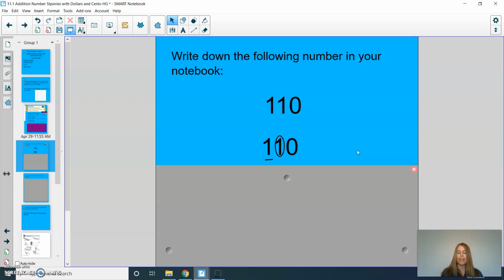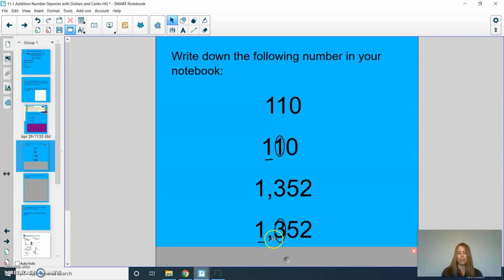Write down the number 1,352. So again, 1,352. This time, will you circle the digit in the hundreds place and underline the digit in the thousands place? So we have the number 1,352 and we circled the digit in the hundreds place, which was the 3, and we underline the digit in the thousands place, which was the 1.